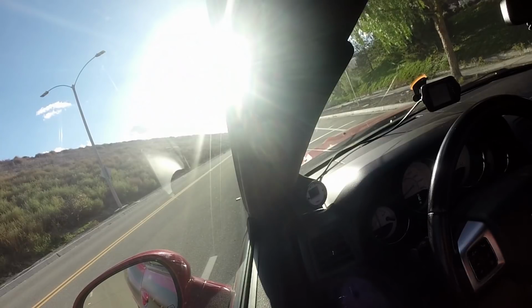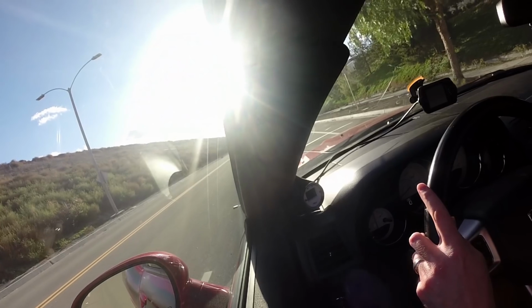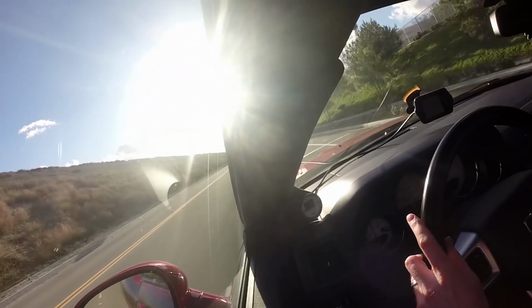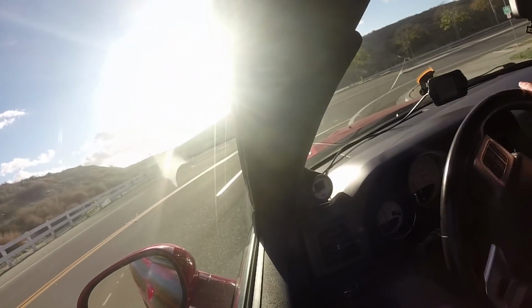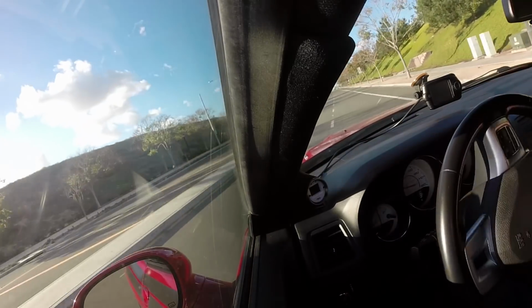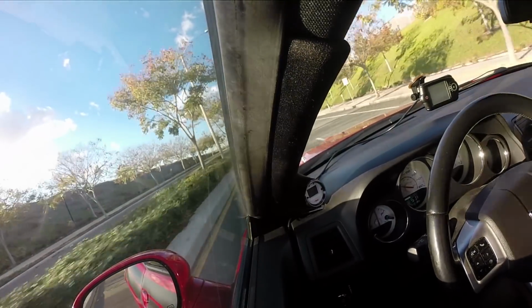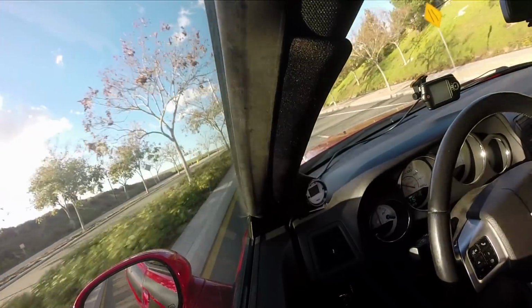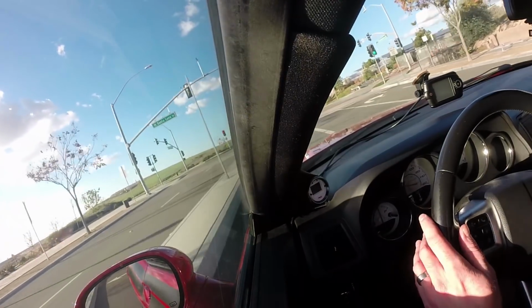All right, so I'm gonna put this camera on the window for now. All right, we've got both hands. Let's see how this goes. Slow her down, ran on the road. That one was absolutely horrible. 5.18. I tried to launch it in second gear. I think it kind of hurt me a little bit because that's a horrible time.